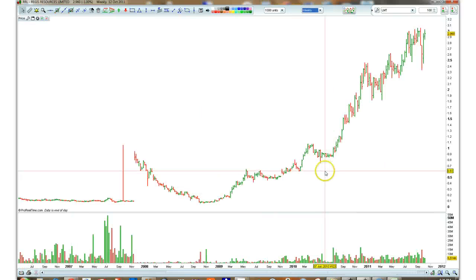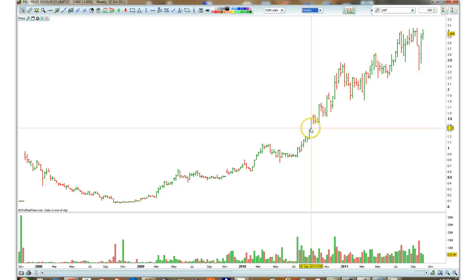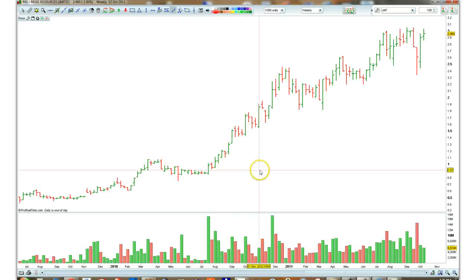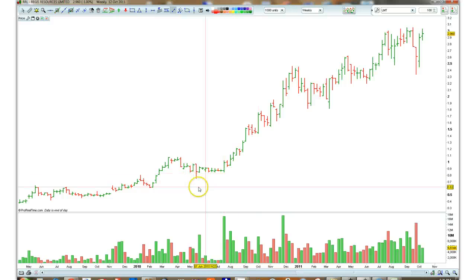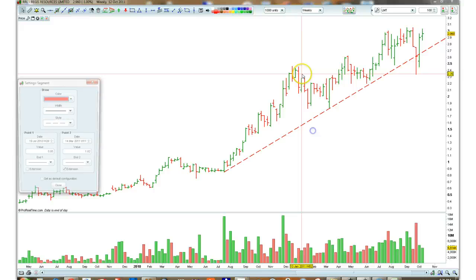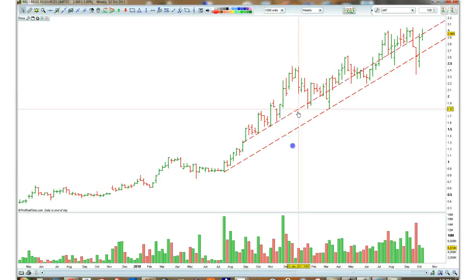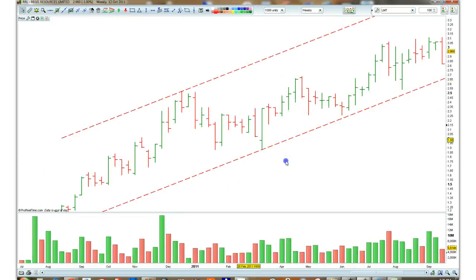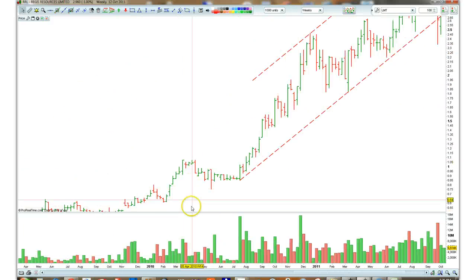And this is RRL, Regis Resources. It looks like it's had a bit of a good run up, isn't it? What can we do with that? I can probably connect these two lows probably. Look, this is the weekly chart. That's a simple Wyckoff channel.